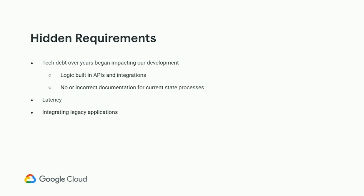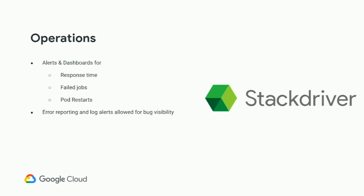And then the last one is integrating with legacy applications. Whether it was JSON to XML, people are looking for certain fields. There's a bunch of transformations in the APIs that aren't real in the database. We dealt with it all. We dealt with those problems, and really the biggest problem was just data. We didn't necessarily know what our data was, and that's just because of the tech debt we built up over years.